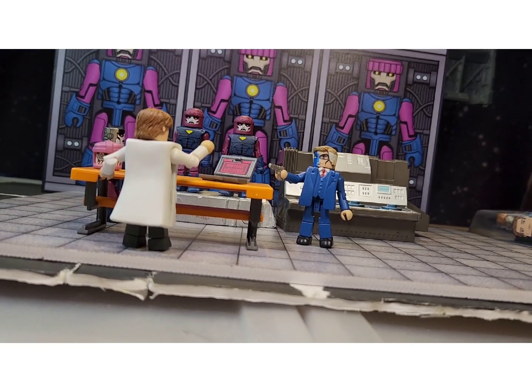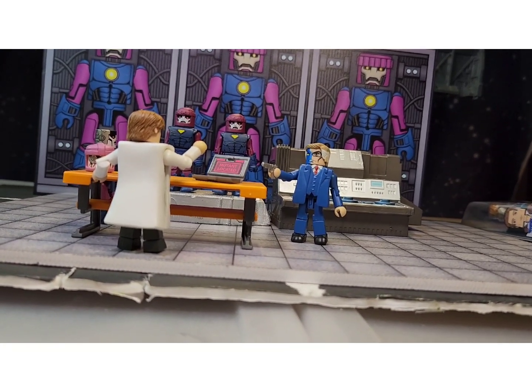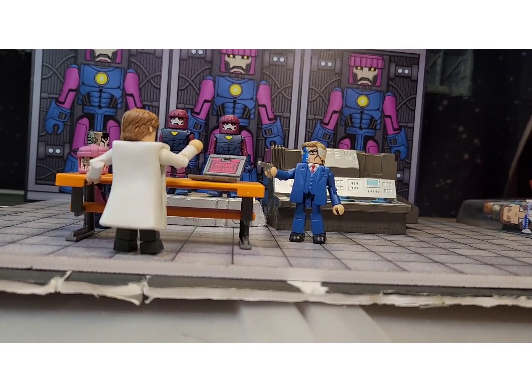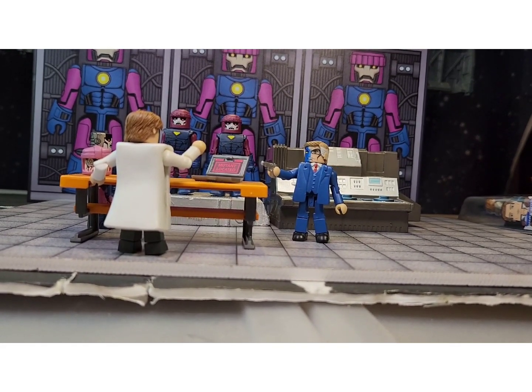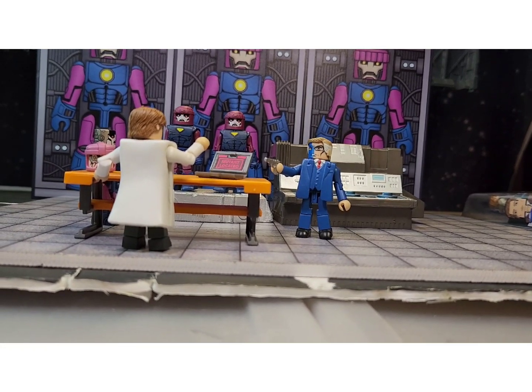All right, so this shot is basically Sentinel Factory again, using that Sentinel backdrop, and then having Senator Kelly with a Mystique changing face, taking out Trask, I would suppose. Yeah, it just turned out really good.